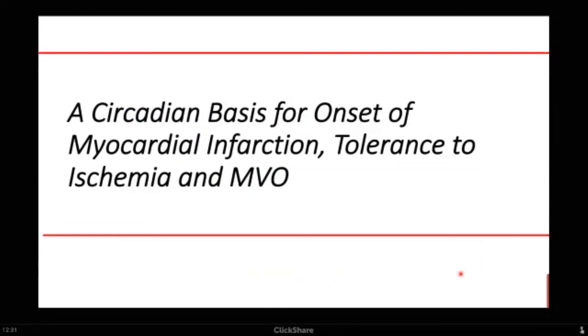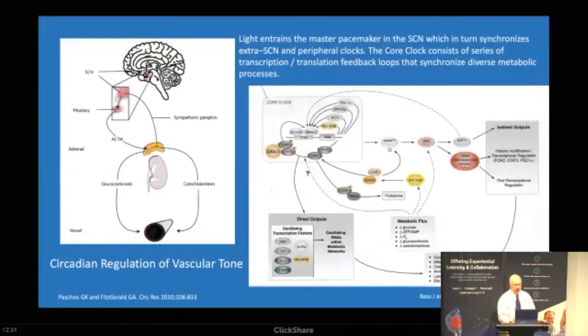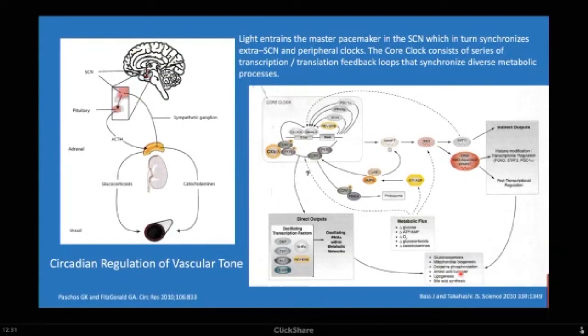So now the third thing I want to talk about is the circadian basis for the onset of myocardial infarction and tolerance to ischemia and microvascular obstruction. So everyone is aware that so many processes in our body are regulated by light through these circadian rhythms or cycle, where light entrains this master pacemaker in the suprachiasmatic nucleus in your brain, which then synchronizes with a lot of these peripheral, what are called clocks, which are a series of transcription and translational feedback loops that synchronize a lot of different diverse metabolic processes. So over here you can see, and it's all triggered by the day-night cycle.